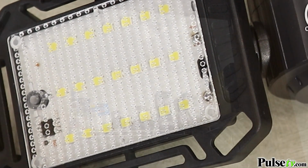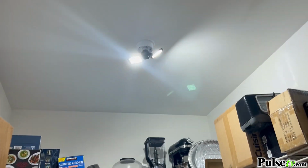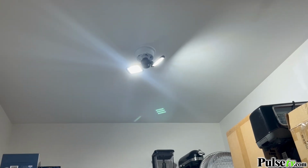Now just one of these can light up most rooms, but with our incredible deal, you'll be able to get one for every room of the house. So count up how many you need and grab yours today.